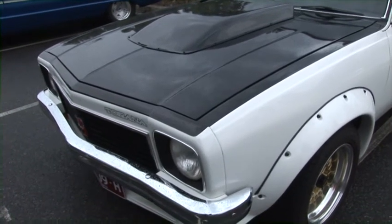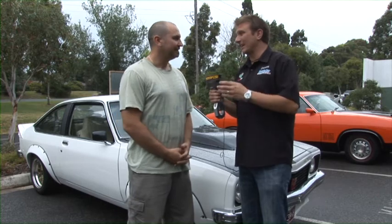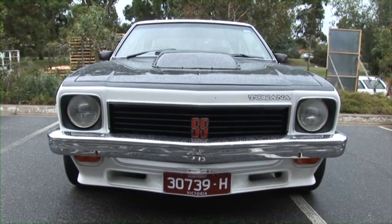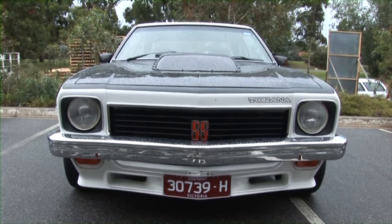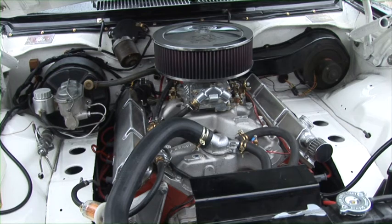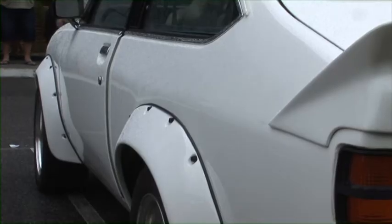Viewers, I've got Bruce with me here at the moment. Bruce, behind us is your SS Torana. What a great looking car. Can you tell us a little bit about it? Yeah, it's a genuine SS, '76 model. When we started restoring it about 7 years ago, we decided to go the whole A9X look. It was originally a 253, it's now a 355. Saginaw gearbox, 9-inch diff, drop tank, Simmons wheels, flares, all that sort of thing.